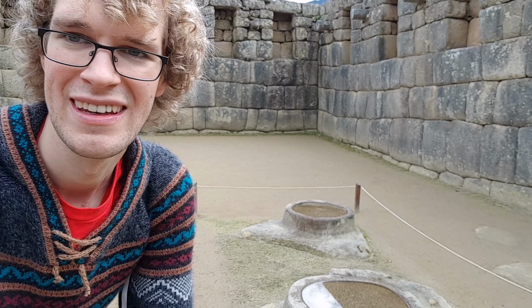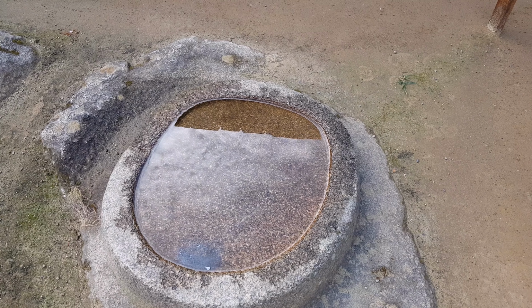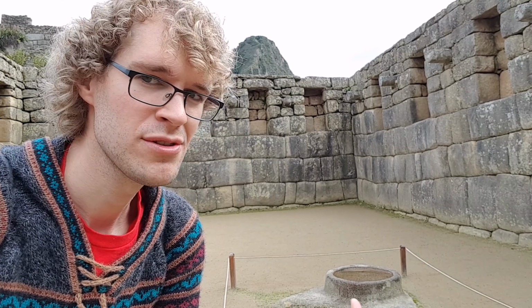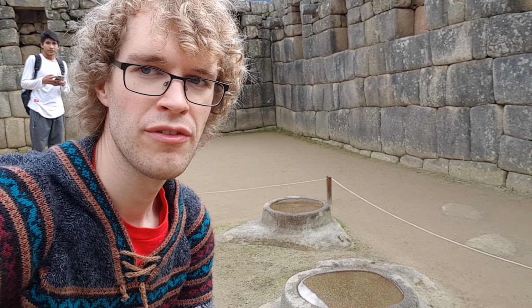So these here are the water mirrors, and it is not entirely clear what they were used for. Some people believe it was used to look at the stars, but that doesn't make that much sense because you can see the stars much better if you just look up. Also, because there is no drainage in this room, there was probably a roof. Another theory is that it was used to measure the movement of the mother rock, so you could see if it shifts over time, for example, if it tilts to one side.